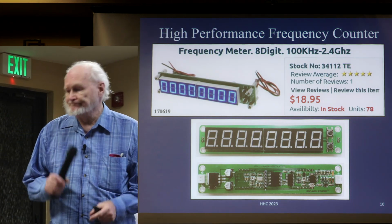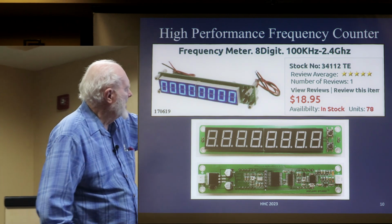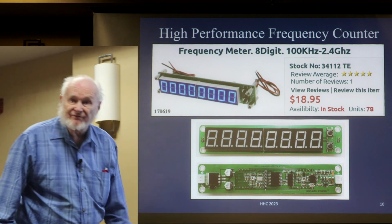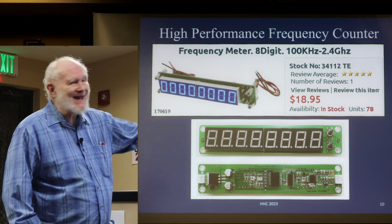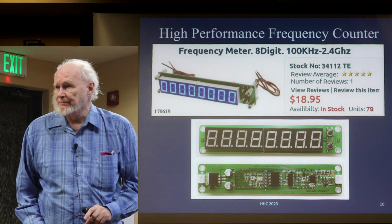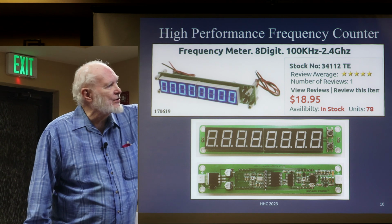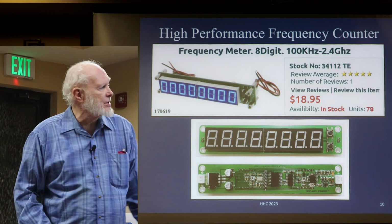Here's an example. I bought this June 19th, 2017. This is an 8-digit frequency counter. It covers a range of 100 kilohertz to 2.4 gigahertz. That's an incredibly wide range.